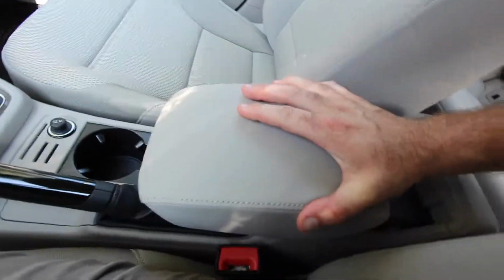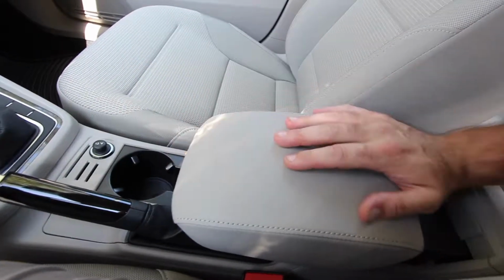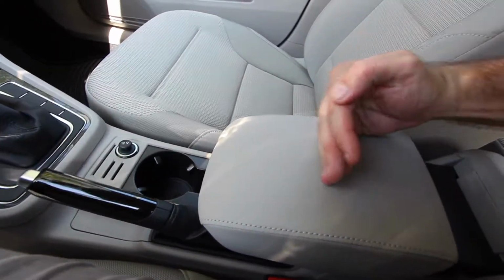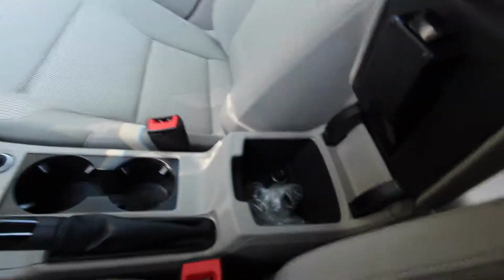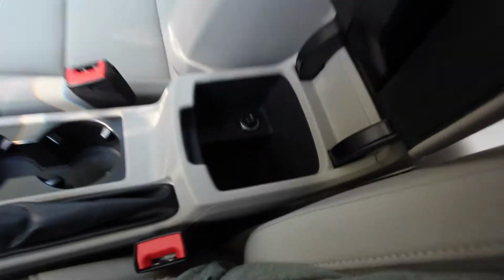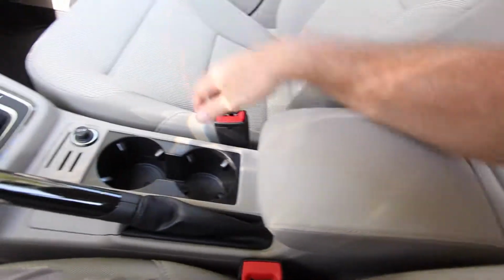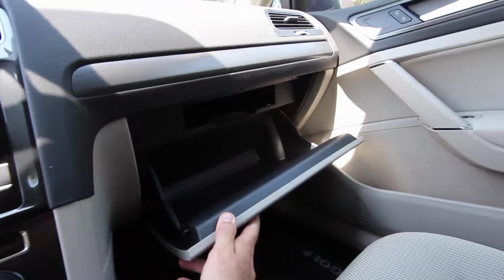armrest. You want to push the armrest up if you're shorter and your seat is farther up, so you can still relax your elbow. That is the reason why these go up. And for taller people, you want to keep it right there, and you can still open it up. There's a 12-volt in there, and just a little bit of spot to throw some things. Other than that, you got a glove box over here, which is pretty darn big.